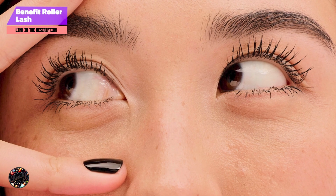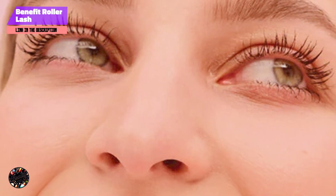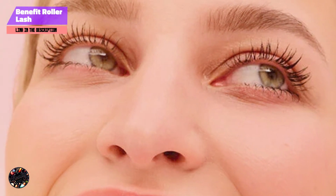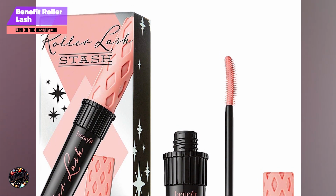Durability: known for its long-lasting performance, the Roller Lash Mascara maintains its curl and definition throughout the day. It resists smudging and flaking, ensuring that your lashes stay perfectly separated and defined. Removal is straightforward with a gentle makeup remover, making it convenient for everyday use.